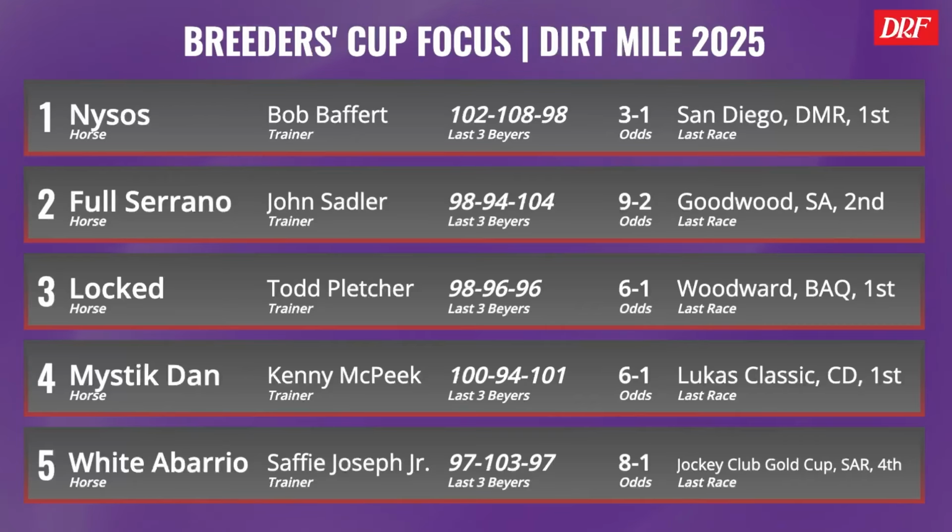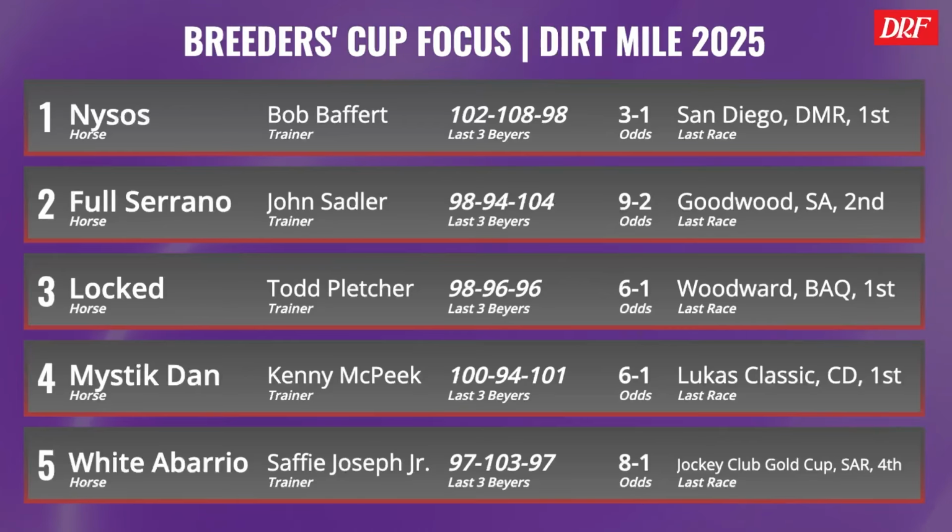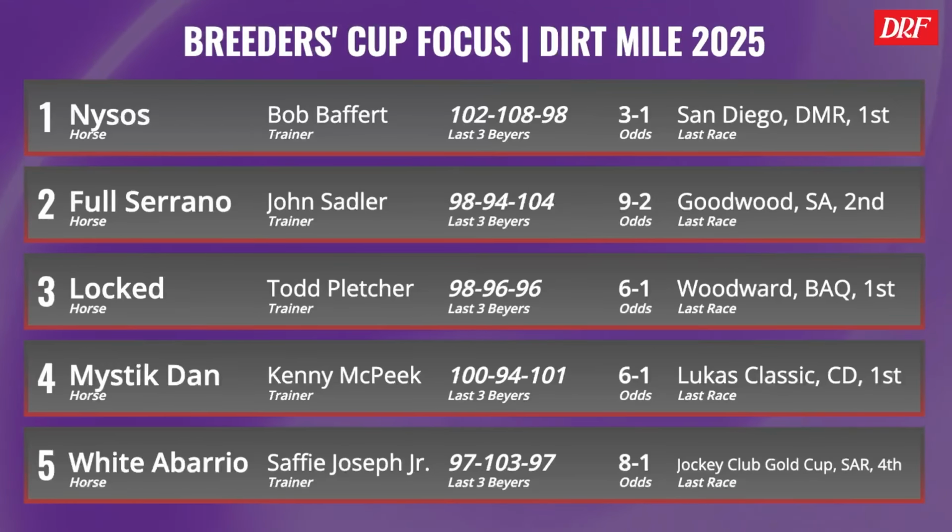He's better going shorter. And like I said earlier, we've got some horses that were aiming at the Classic division who are probably going to get turned back in this Dirt Mile, not because a mile is their best distance, but probably just because it's a more winnable spot with the Classic coming up so tough this year. And that could be the path that the connections of Locked decide to take.